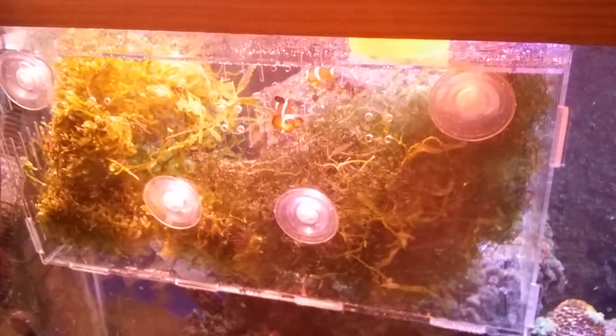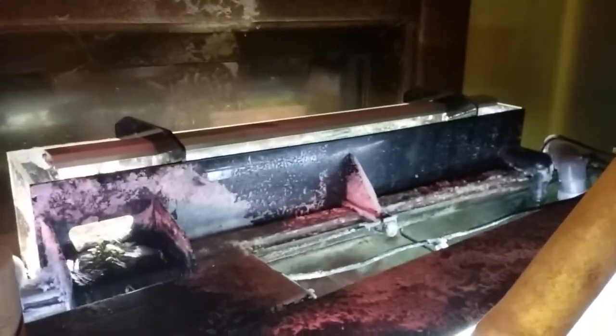Got a new greenhouse LED light, 200 watt LED. It's for the greenhouse, but I'm trying it on to grow these macroalgae. New clowns, that's like the funky color. Harvested it from the refugium, bulk resupply.